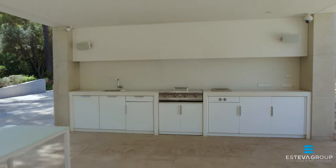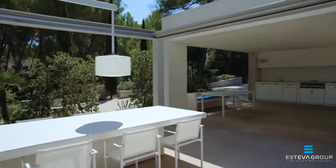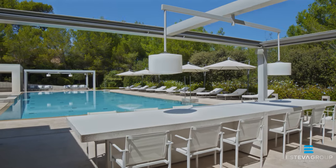On the right side, we find a modern outdoor kitchen complemented by a barbecue and a large shaded dining table where all guests can enjoy al fresco meals under the stars.